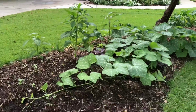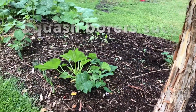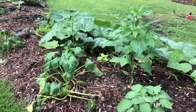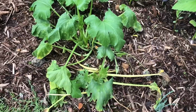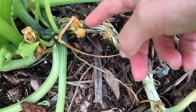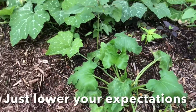Now I have been harvesting some squash and zucchini, but the borers are quickly getting to them. And I don't have any great wisdom on borers other than I just sow a lot of seed over a long period of time. And I get some fruiting from every plant, but not a lot. And then the borers get it. This is the first sign. See how the leaves are wilting, but you can see there's so much damage that the insects are inside and they're just kind of zapping it. So just have low expectations.